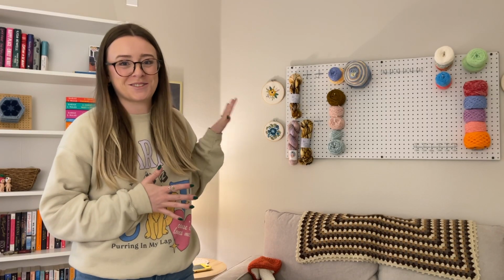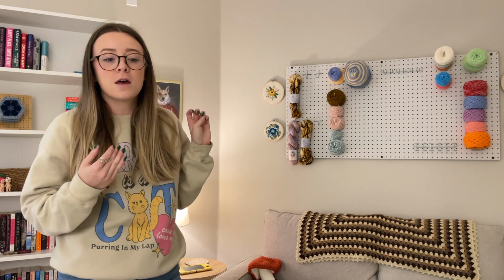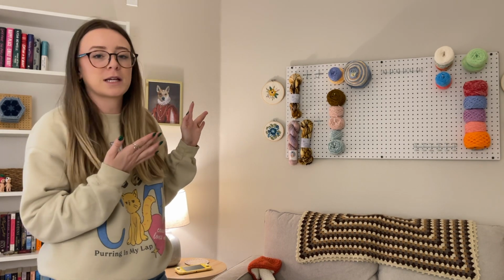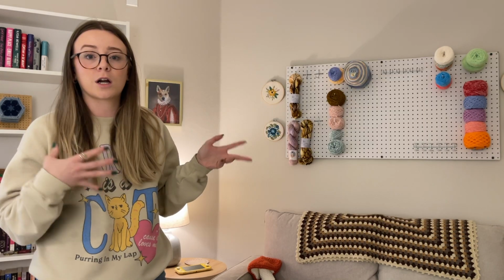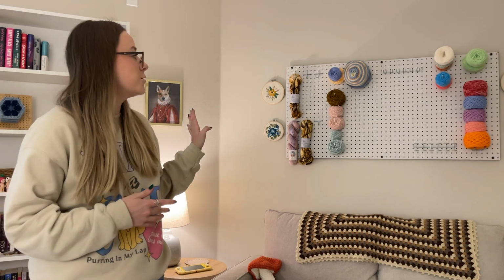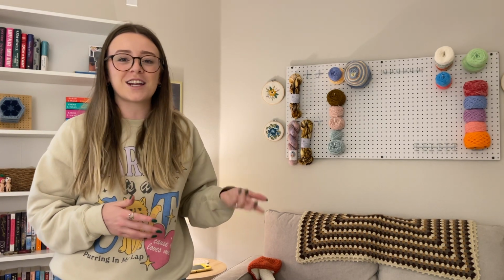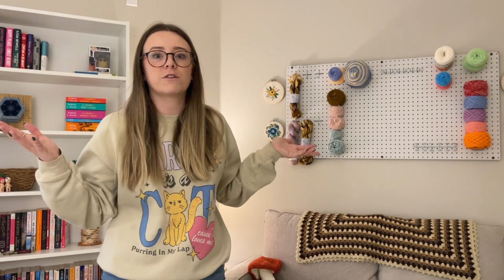So I'm obsessed with how this turned out. Obviously, I have to fill it up a little bit more with some of my other yarns, but I decided to do this when I saw Emma from Midsummer Knits. Her most recent YouTube video was about her 2023 yarn stash, and she had this in the background, and I commented and I asked her where she got it, and this was just from Home Depot, and I think in total, it all cost me like $15.